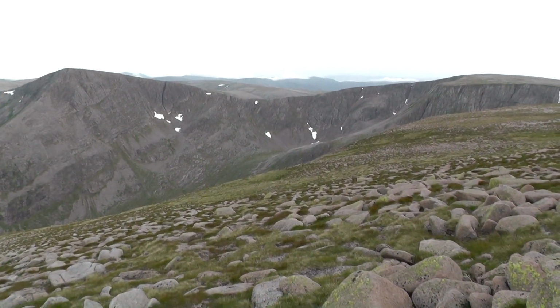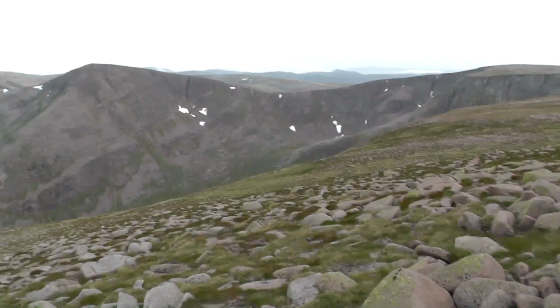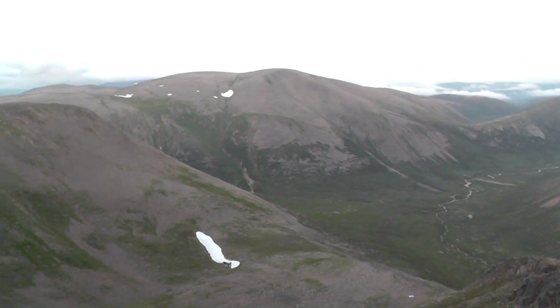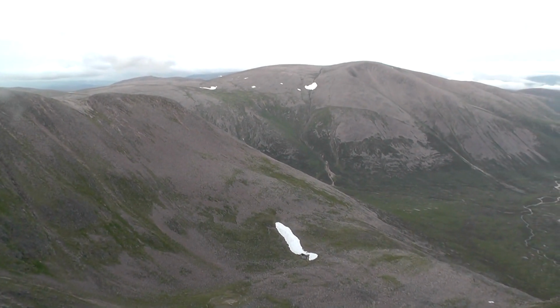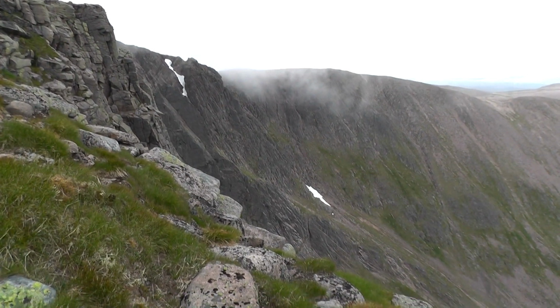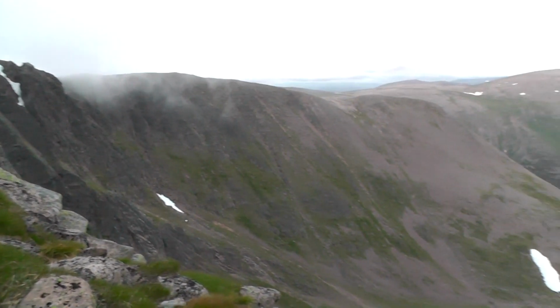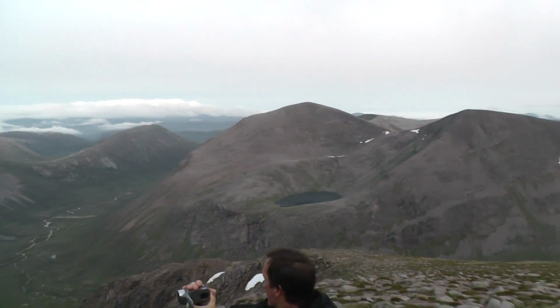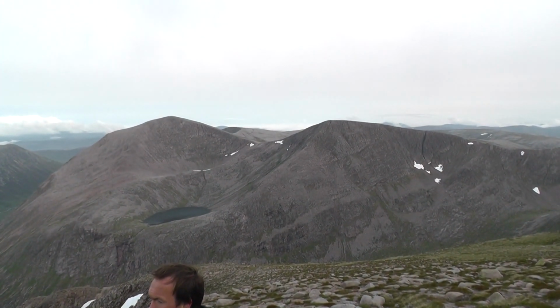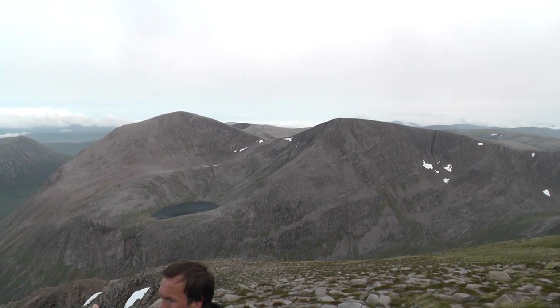Camp base Braeriach, 4,000 feet. What a place to camp for the night, eh? The second highest mountain in the UK, the third highest mountain in the UK, and fourth, fifth and sixth.